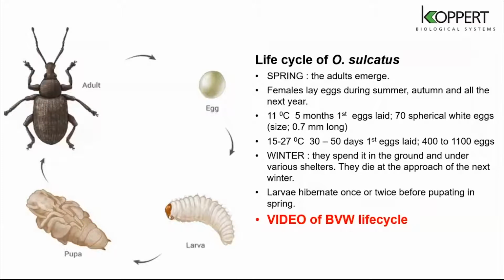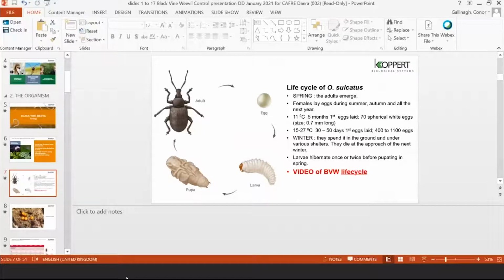So we're going to try a video. The audio doesn't work, unfortunately, so I'm going to try and talk a little bit as the video goes for you to understand the video, looking at the life cycle of the vine weevil. All of these videos are available with the audio on the Koppert YouTube channel, so you can go back and have a look yourself on YouTube if you want to see the audio version later on.